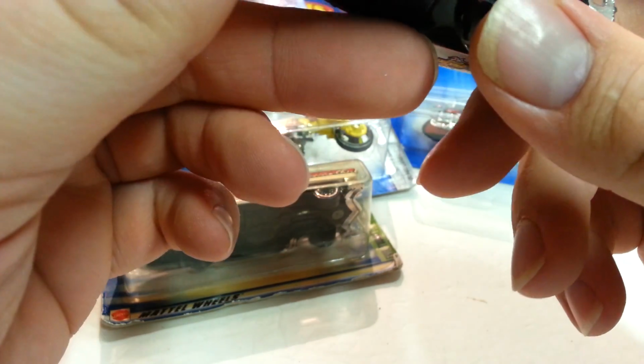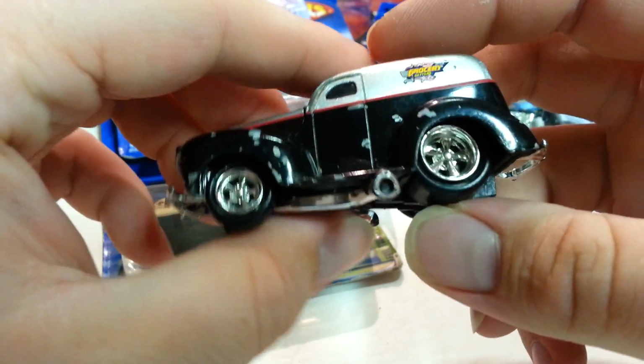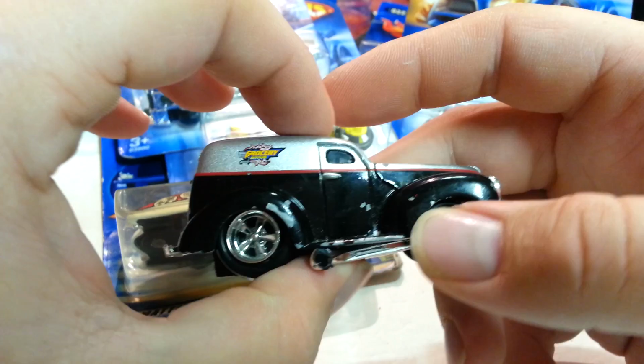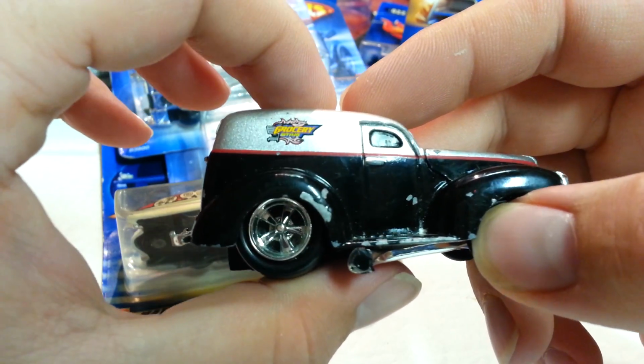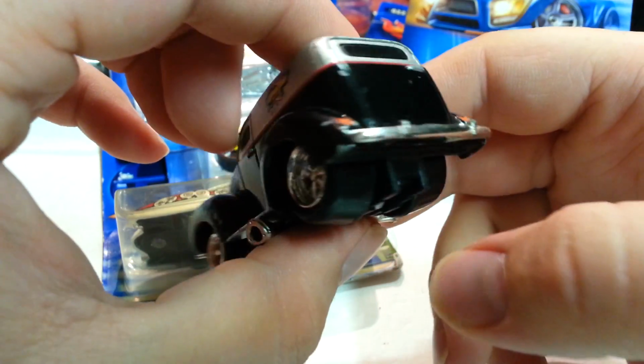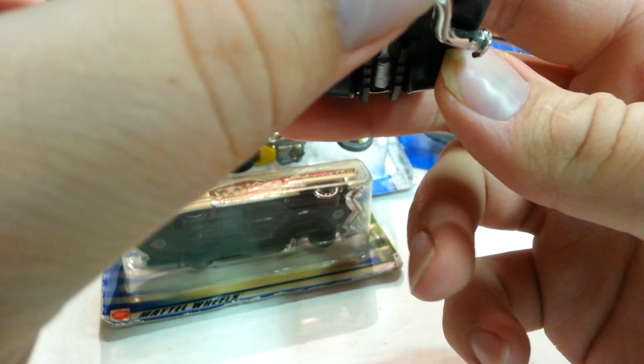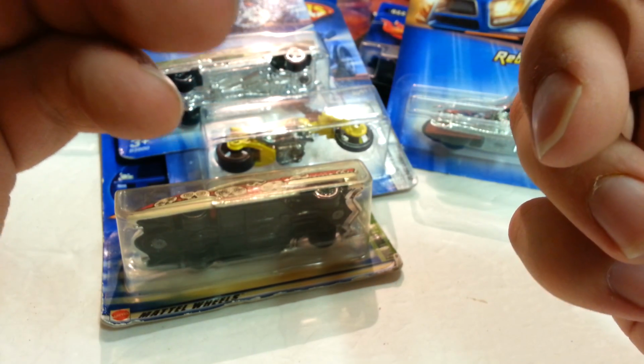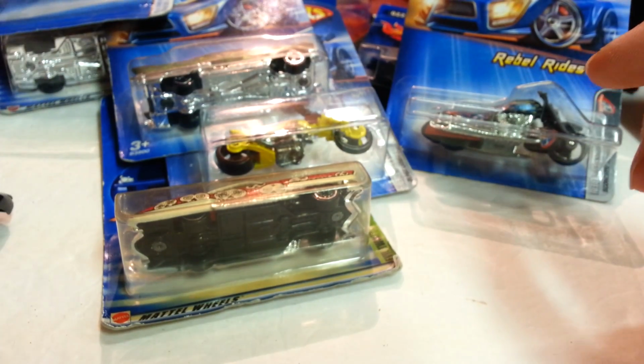Next one. I think this is another Jada. No, muscle machine. There's a Jada here. It's pretty cool. Paint's a little bad on one side, or both sides. Let's see, I don't know what this is. It says Ford Motor Company. So it's a Ford trucker van.